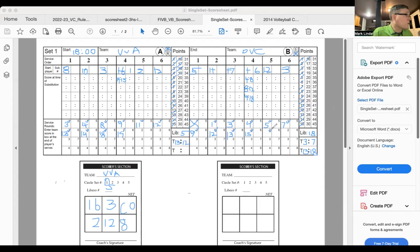Make a little smudge mark there. Again, officially a check mark, but do your best. Smudge the dot, whatever it is. Just remember it has to be an ink, not pencil. So no pencils, blue ink. We recommend if you're a scorekeeper, have your own ballpoint blue ink pen that you like, and that will be helpful. So we have now a rotate and a point, and it'll be number 2 serving. Number 2 is serving, and that's it.